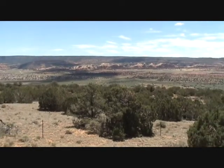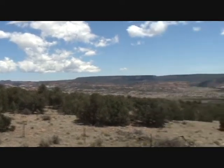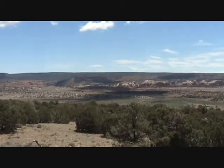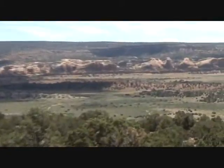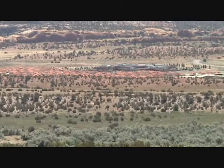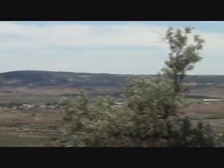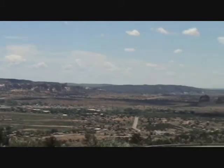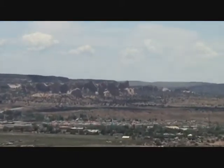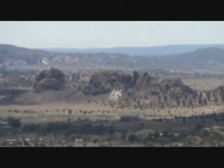Okay, so now I'm on the ridge overlooking the valley, coming back down to go home. These are the Chuska Mountains over there. There's our compound right by the hospital where we live. The valley extends off south. Window Rock's down past there. That thing's Black Rock. The little WR stands for Window Rock.